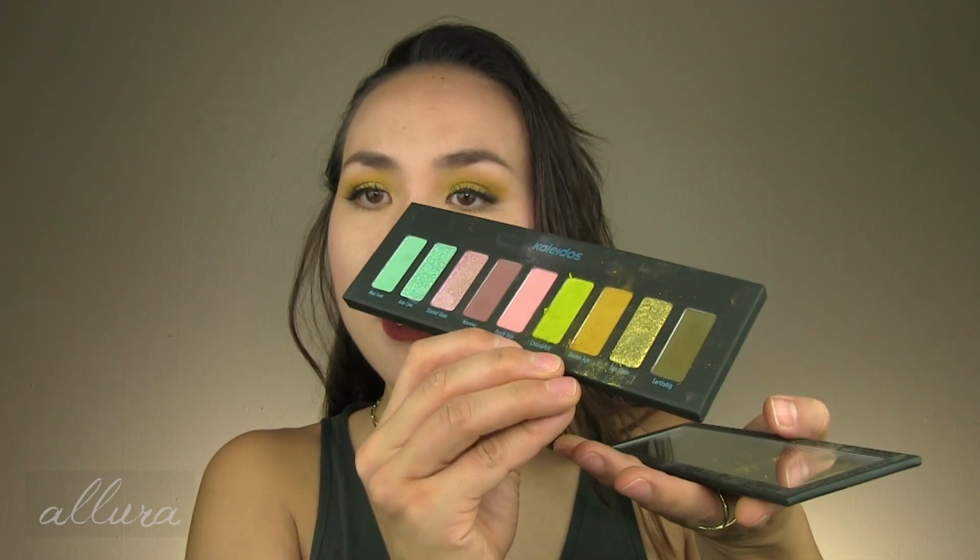Okay, let's do makeup. I wouldn't say necessarily a favorite for the last month or so. I did enjoy them, but they wouldn't be at the top, but they are from Kaleidos's collection. This is the Kaleidos Flower Punk eyeshadow palette. I used exclusively shades from this palette, these last 4 shades actually, to do this eye look here.